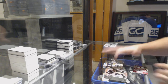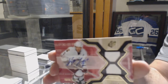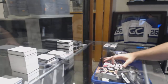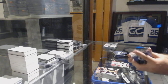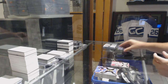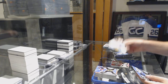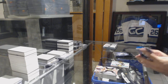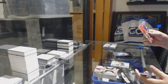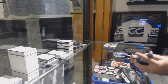For the Coyotes, number to 1299 dual rookie jersey auto, Keith Yandle. It's actually a name, Keith Yandle. $9.99 for the San Jose Sharks, SP Excitement of Joe Thornton. We've got a rookie to $19.99 of Michael Blunden for the Chicago Blackhawks.